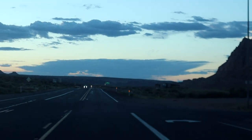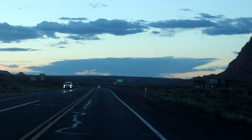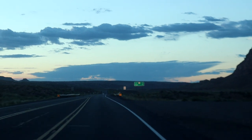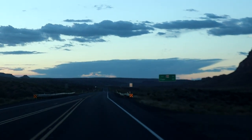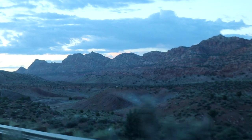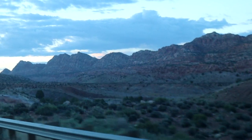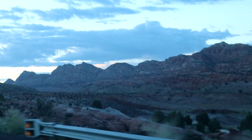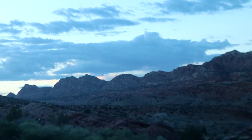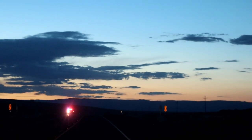Gap Trading Post. Yeah, it looks like it's still open. Page is 49 miles away. If you can ever take this drive from Flagstaff up to Page, it's definitely worth it. The views are just out of this world. And this is a perfect time to do it as well.